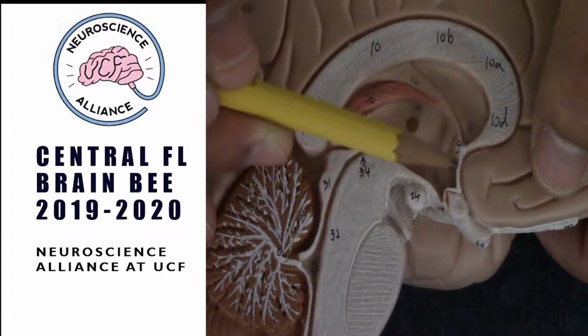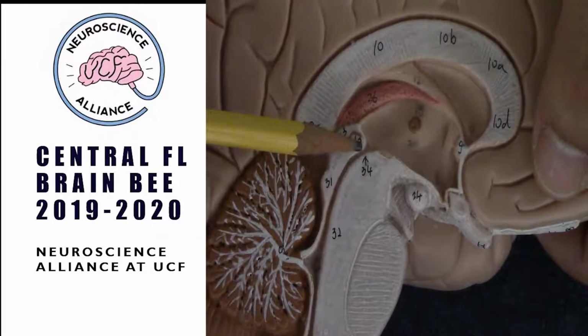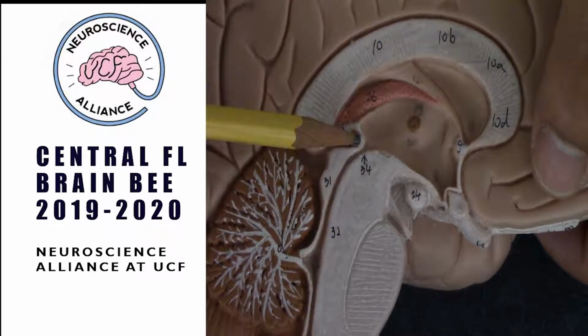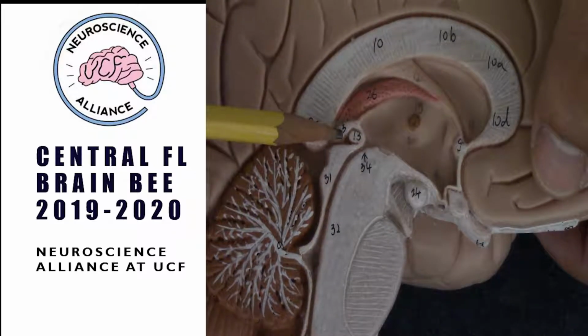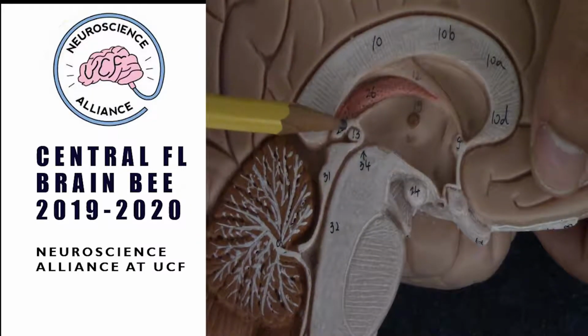Now, more to the front, this little bulb is the anterior commissure. So anterior meaning front, posterior meaning in the back. And then even more back from that would be, again, this pineal body. So don't forget that one. Don't get these two confused.